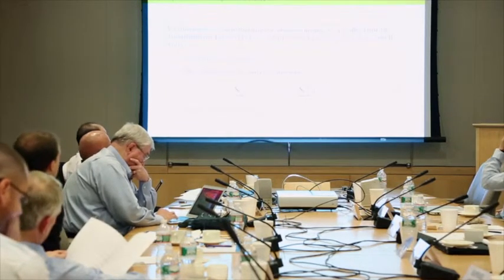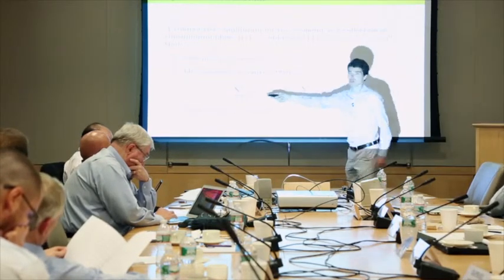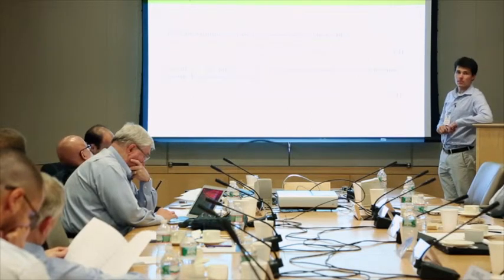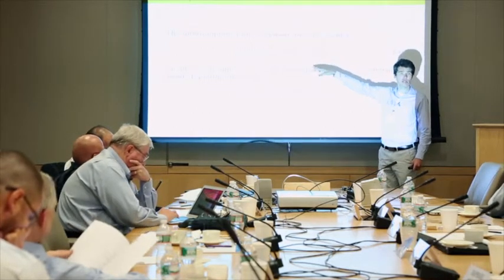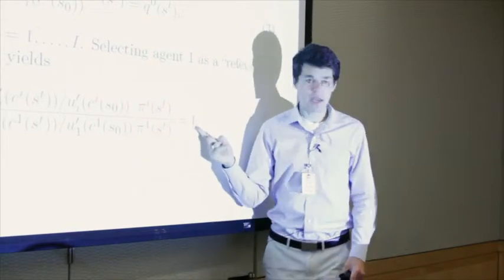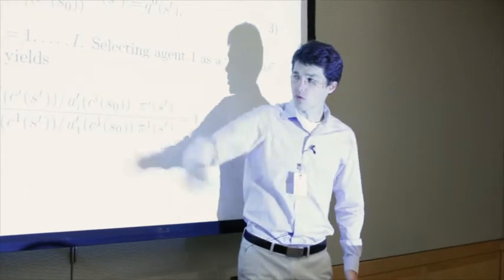I define the competitive equilibrium just so that I get the aggregate resource constraint defined. But the first order conditions for the agents are very easy. We get the standard Euler equation. I'm doing this state by state, so there's no expectation here, but I do have the probabilities. And then I take the ratio of Euler equations. I choose agent 1 as the reference agent, and I put his Euler equation in the denominator so that I have my intertemporal condition here, which is one Euler equation above the other.